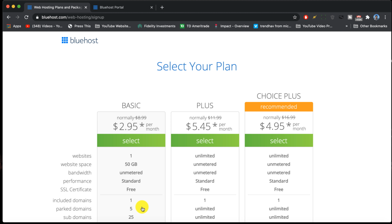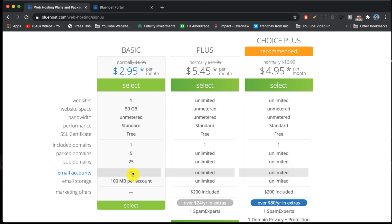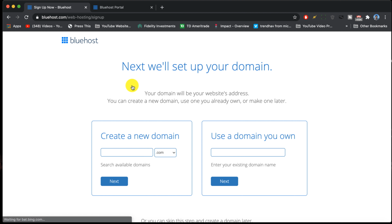The next thing you need is some hosting space, and you have 3 options of different hosting packages: the Basic, the Plus, and the Choice Plus. Even though the Choice Plus might be recommended here, the Basic is all you need to get started on WordPress. It has more than you need in terms of storage space and free features. So just select Basic if you want to make one website or blog. If you do want to make multiple blogs or websites and you know that right away, then you might go with the Plus, because the Basic is only for one website or blog.